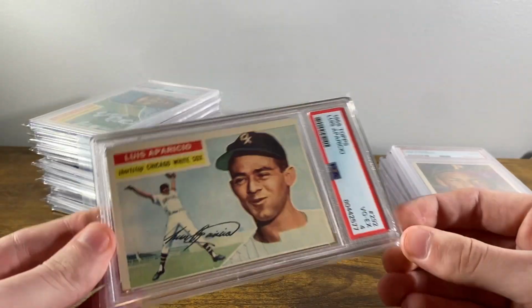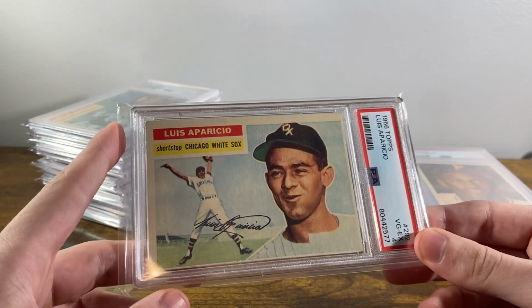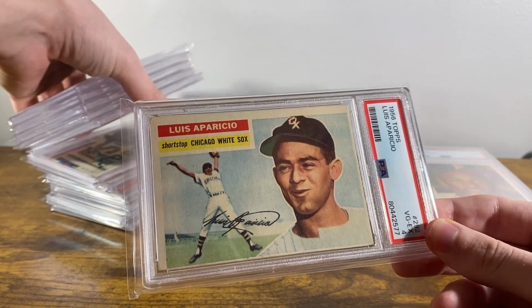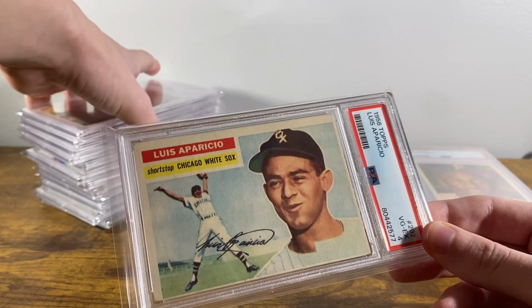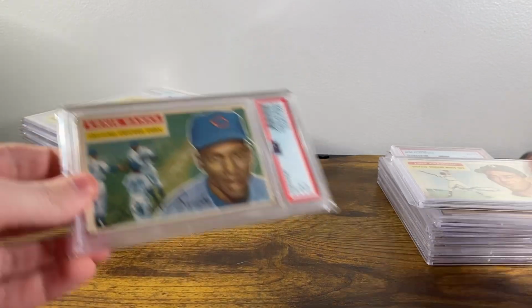I got a Hall of Fame rookie. I got a good amount of '56s in this batch, so I'm getting up into the 5 range. I don't know if I may have had a 6 or something. There's a lot more of these here in the coming cards. Nice PSA 4 Ernie Banks.